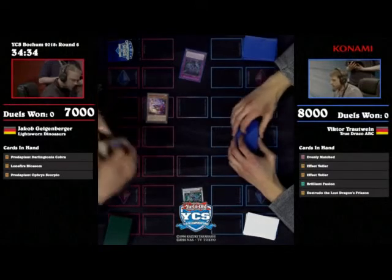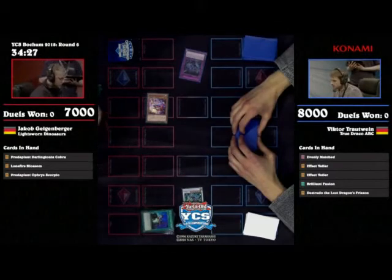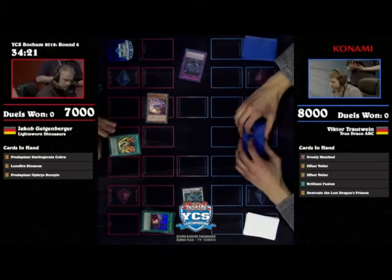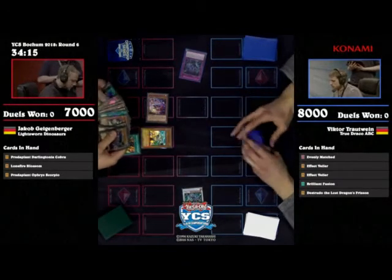Yeah, he milled 16 cards. Right. Not the full 20 because there was some searching going on before. Now we see the dinosaur stuff. There's the big evolution pill. Did he hit both copies of his Overtex?